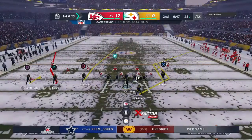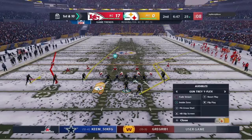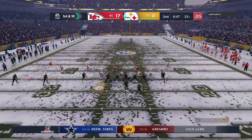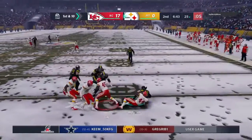The Pittsburgh offense at the line to start their next drive. It hasn't gone particularly well for them. That's obvious. In these conditions, no points so far. They've got to get that offense on track. The question, how do they do it? It is the age-old question, isn't it?